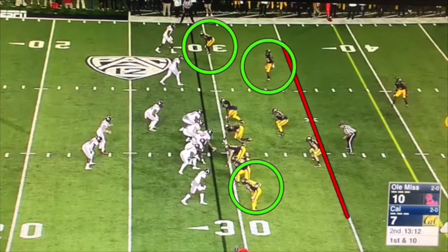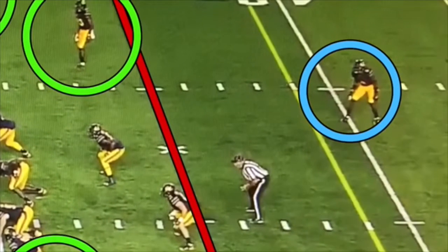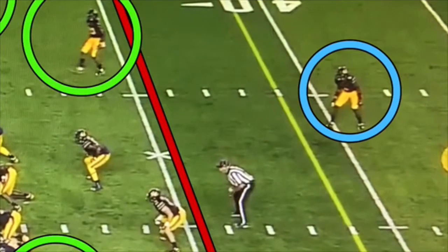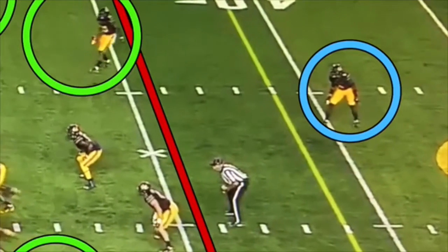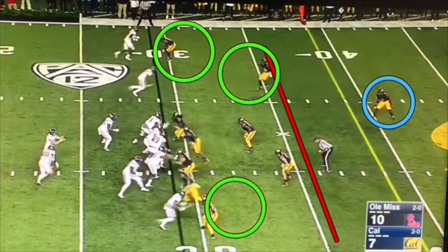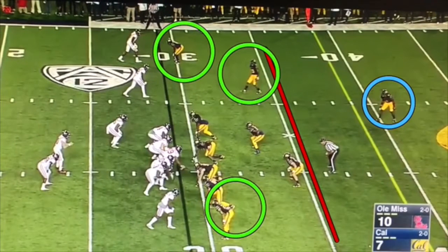The only defender who's above the hard deck is our safety right here, but I want you to take a look at his stance. Look at his posture. He right now does not look like he's ready to gain depth. Now the safety you can see on the left-hand side there is starting to creep and gain depth. He's playing man on the slot receiver, and he's trying to keep leverage on him. But our safety here in the blue, you can see his posture, his stance, does not look like it's gaining depth. So if you're Shea Patterson right now, you're looking and you're thinking man coverage across the board.